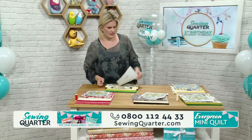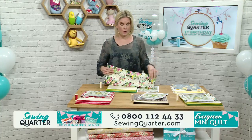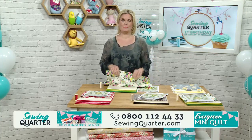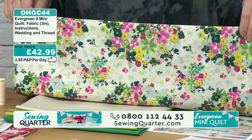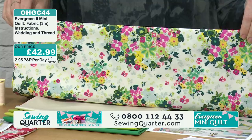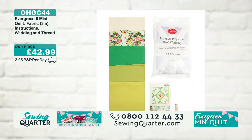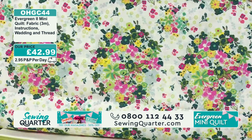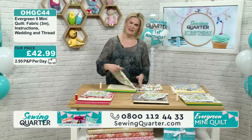Now let's have a look at the other green, shall we? Now, similar to the other one. So all of the greens are exactly the same on this one, but we've put a different Art Gallery fabric in there. Yeah, if that makes sense. So the central circle could be that beautiful floral. Nice. It's sort of a bouquet affair. There you go. Let me show you that floral. It's kind of asking to be the central piece, isn't it? Nice. Beautiful. Feels so soft.